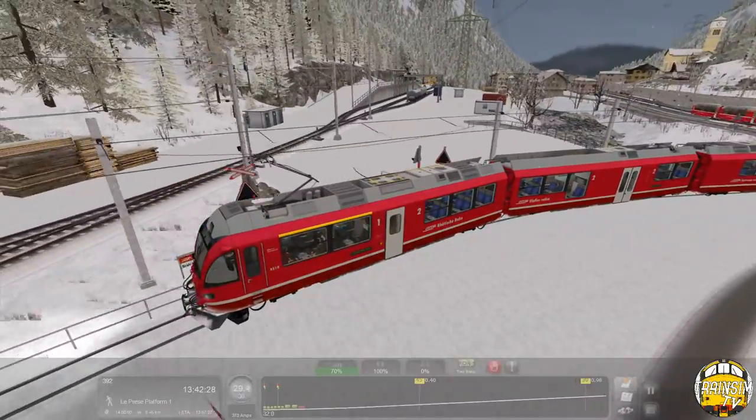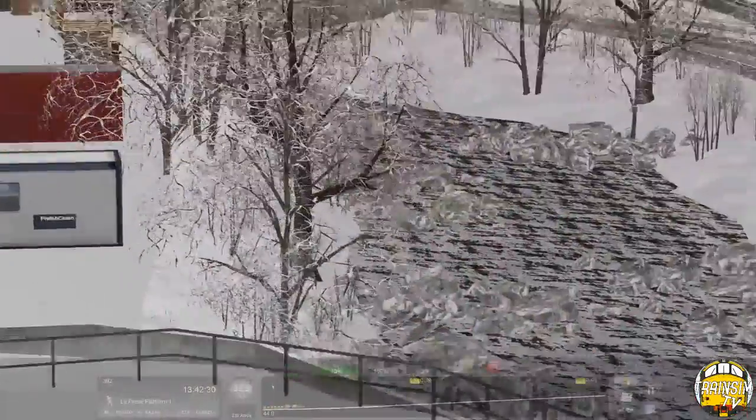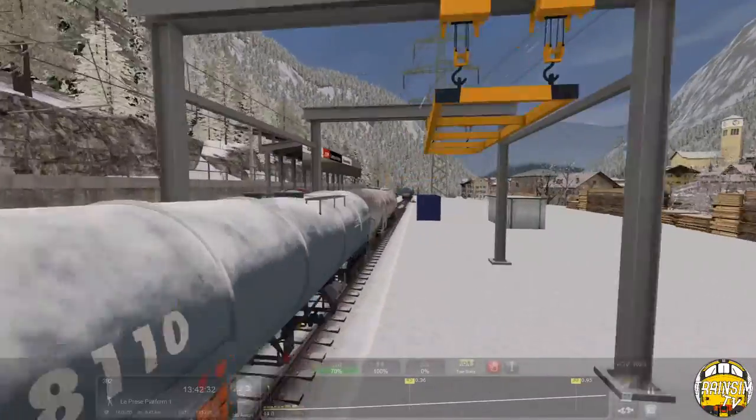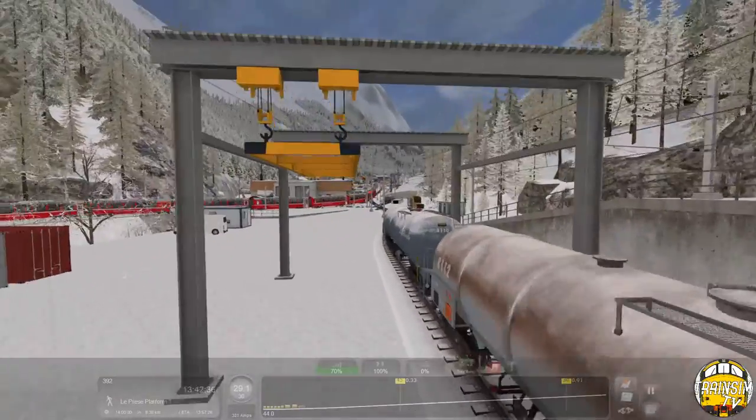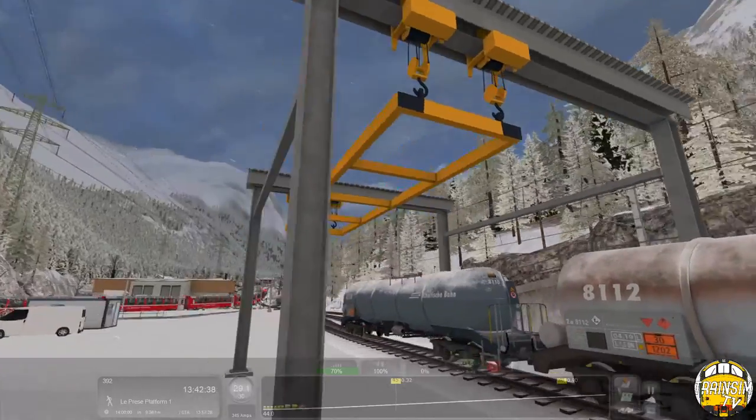There's a bit of a terminal over here, which I think is for oil. Looks like it's possibly an oil container, with all this stuff around here. It's like a little container loader or something as well there.